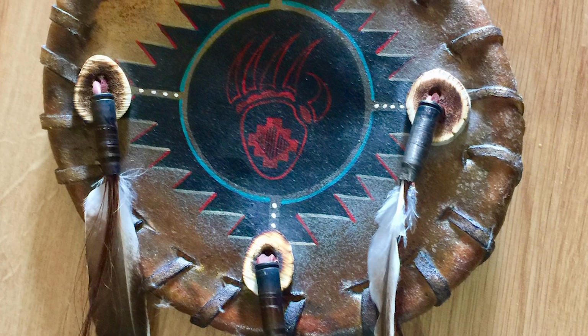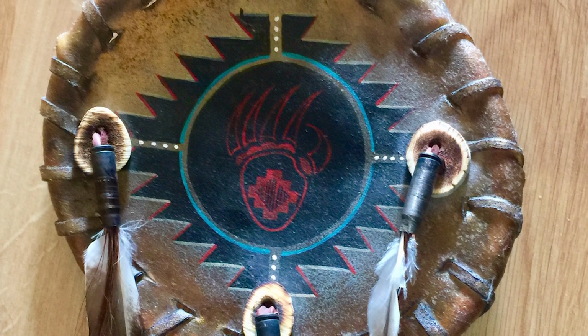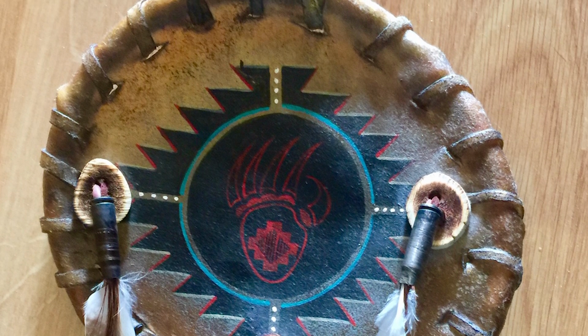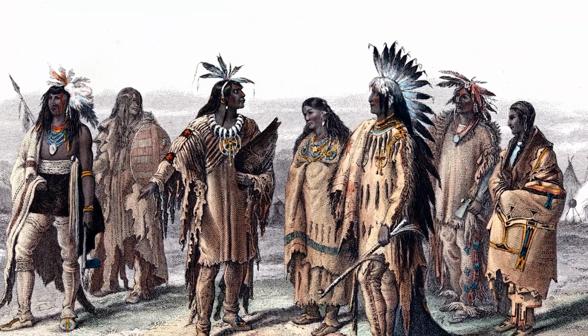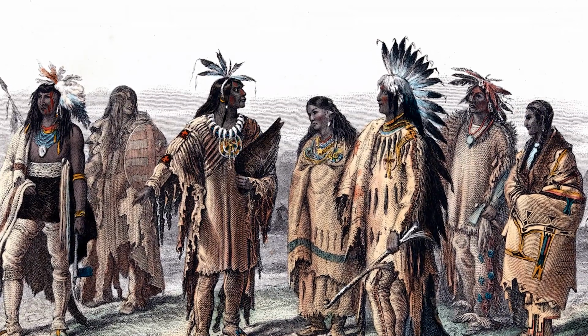Like war shields, medicine shields are carefully constructed in ceremonial settings, utilizing a circular frame, a leather facing, and paint and feathers to display the expression and identity of the individuals that wield them. If a medicine shield has been properly built, its user will engage in conflict with a spiritual protection, guided by gods and spirits of certain tribes' cultures.